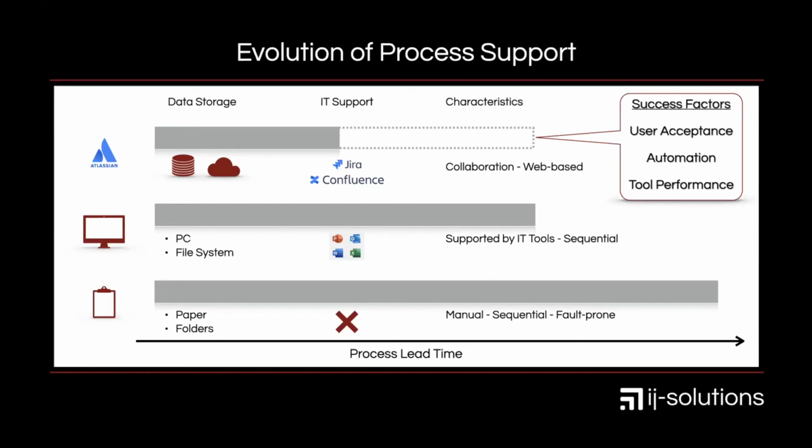Tool performance is quite basic. I think it doesn't help you if users sit in front of their PC and wait for 30 seconds until a Jira issue or Confluence page is loaded. Then you lose all the time you gain by implementing these. So it is quite important to have a good infrastructure and performance of the tools. But now I want to focus on the other two factors, user acceptance and automation of the tools.